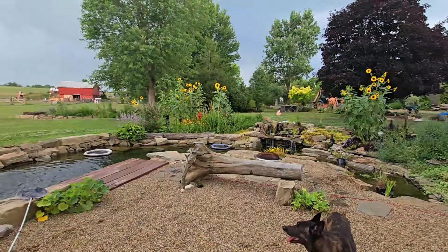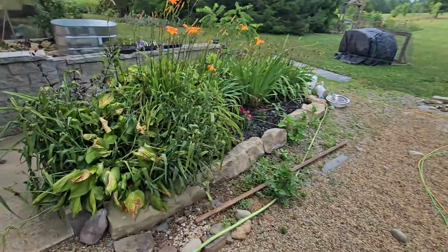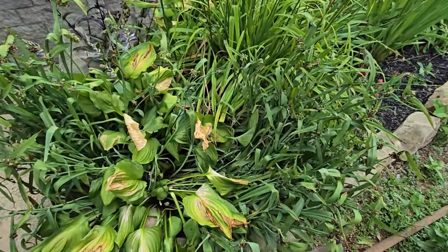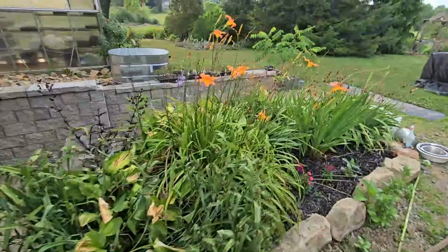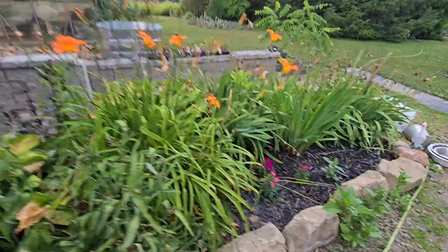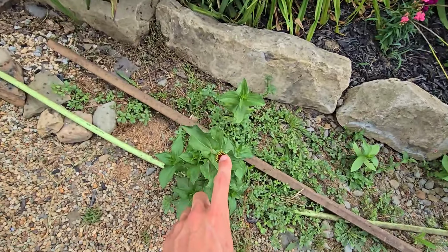But I think the pond bank's looking pretty good for minimum effort. I'm not exactly sure what happened to the hosta and the spiderwort here. It looks like someone dumped a bucket of water on it. I didn't. But we have the orange daylily still blooming here. Underneath, we have a couple of snapdragons adding a little bit of color. Outside the wall, we actually have a bunch of volunteer zinnias, and one's about to bloom.